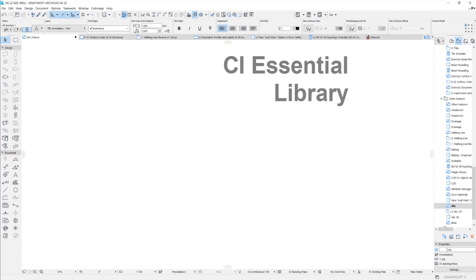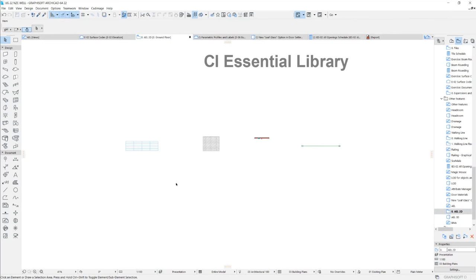Now if we go to our CI Essential library, we'll find some new objects. Let's take a look into those objects. You go here to this view. These are some of the new objects.